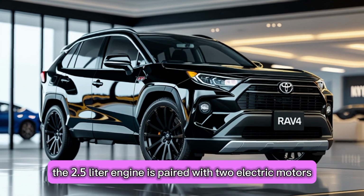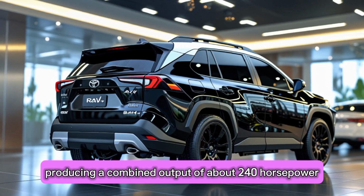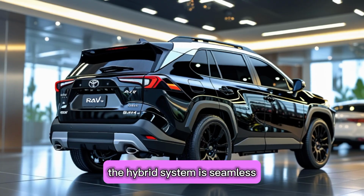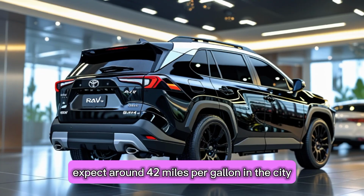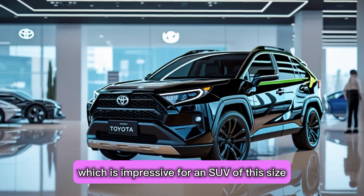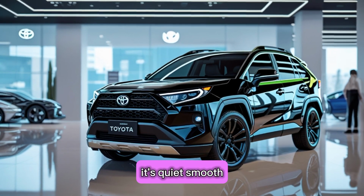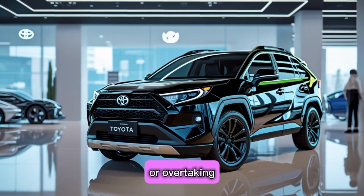The 2.5-liter engine is paired with two electric motors, producing a combined output of about 240 horsepower. The hybrid system is seamless, responsive, and significantly improves fuel economy. Expect around 42 miles per gallon in the city and 38 on the highway, which is impressive for an SUV of this size. It's quiet, smooth, and still offers plenty of power for highway merging or overtaking.